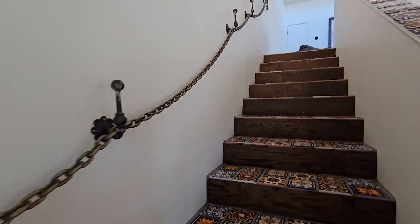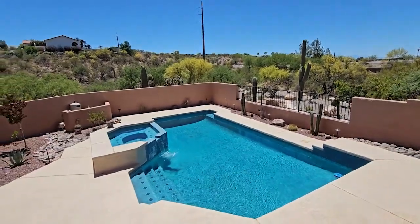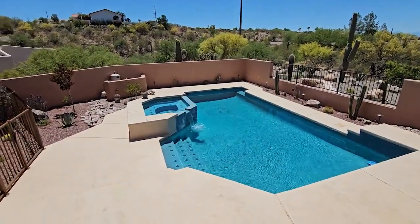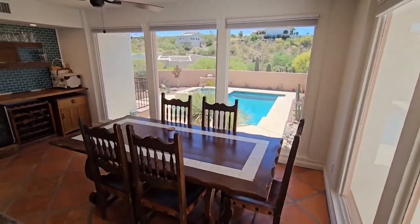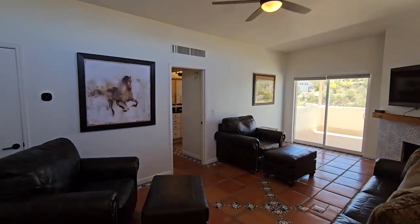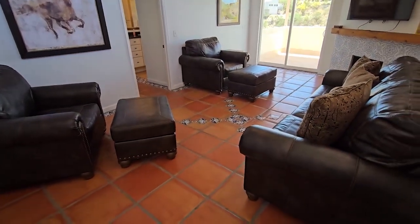For this home right here, it is 2,356 square feet, two stories so that you can still capture the views of downtown and the mountains. It has a beautiful pool, a hot tub. It's been fully remodeled, has dual pane windows, new blinds, new flooring, all the things that anyone could do to a home, and it comes fully furnished.